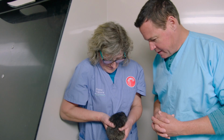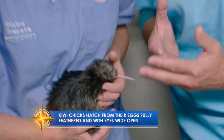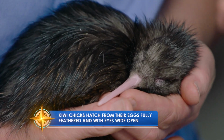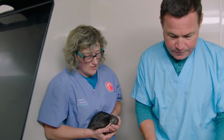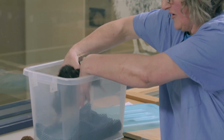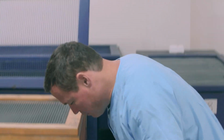Oh my goodness. Now you can see he's still very young. So this is a kiwi, one of the most amazing birds on the planet. What we're going to do is take him over and give him a health check. So if you can grab the notes, we'll be off. After we weigh the kiwi, we sit down with him to get a closer look.